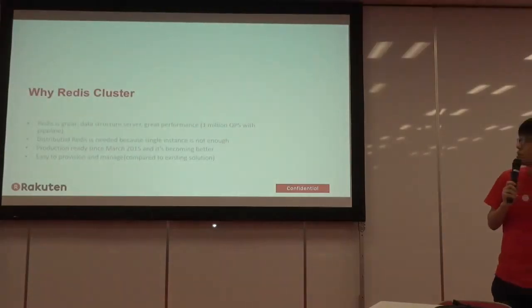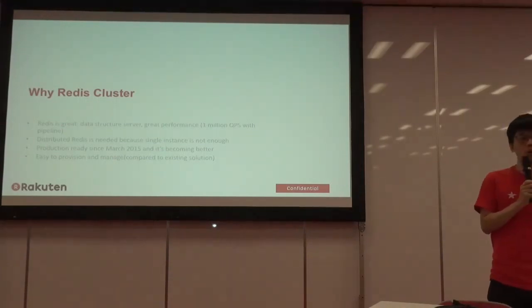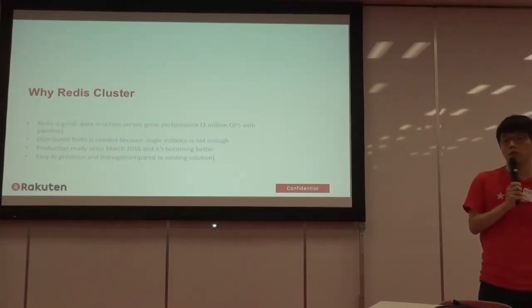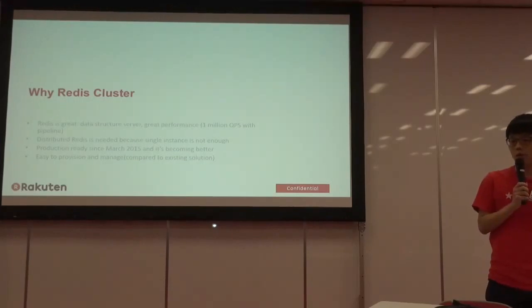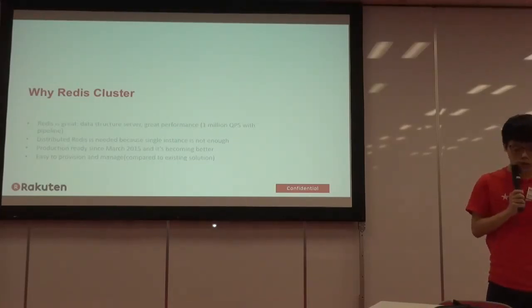Why did we choose Redis cluster? Firstly, Redis is really great. The performance of Redis is really good. And then, if you like Redis and you're using it in production, sooner or later you'll find out that one single instance will not be enough. So you need a distributed Redis service. Redis cluster has been production ready since March of 2015, and it's becoming better and better with help from the community. It's also relatively easy to provision and manage compared to the existing solutions.